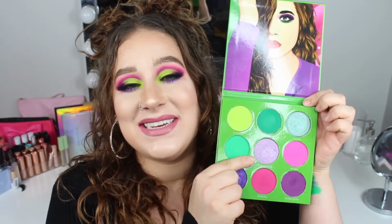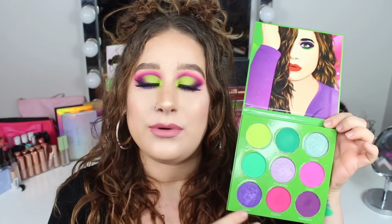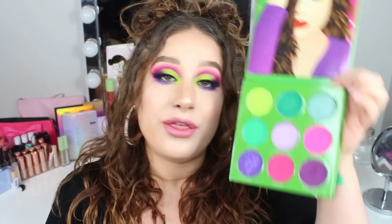The next shade is this beautiful, it's like a pinky purple almost. I think that it's really beautiful for pinky looks, but also really beautiful for purple looks. So this is the shade Thingaling.